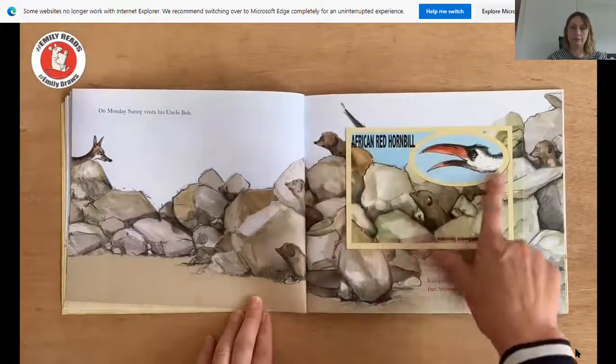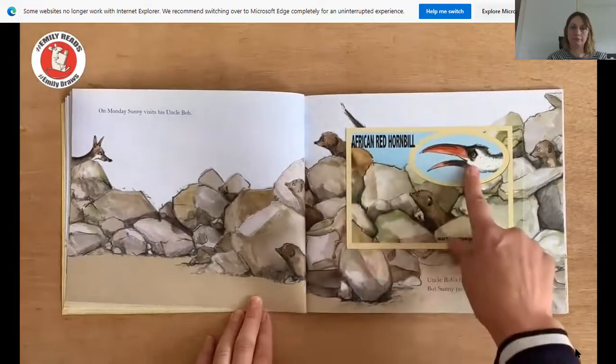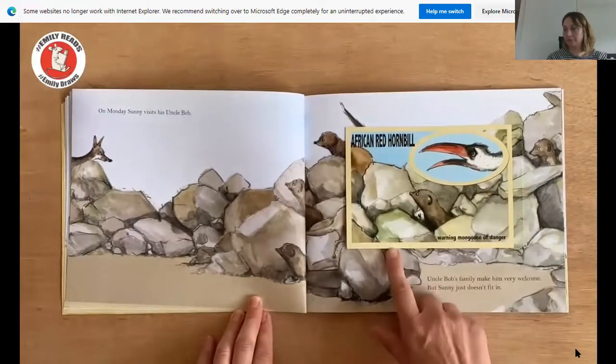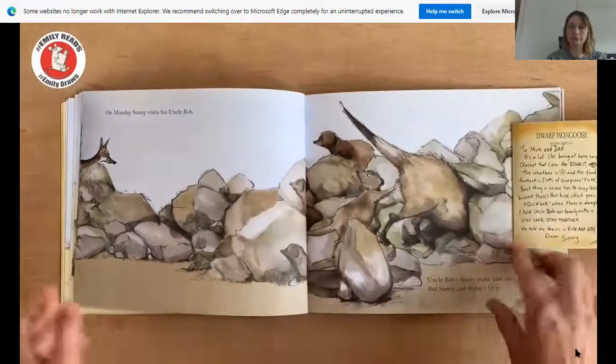And look, he's got a postcard. He's going to send it home. It says, African red hornbill. That must be that bird. Warning mongoose of danger. And there's a postcard.